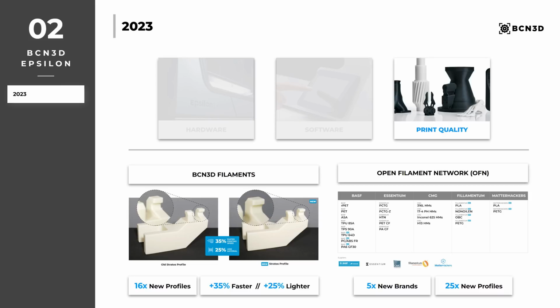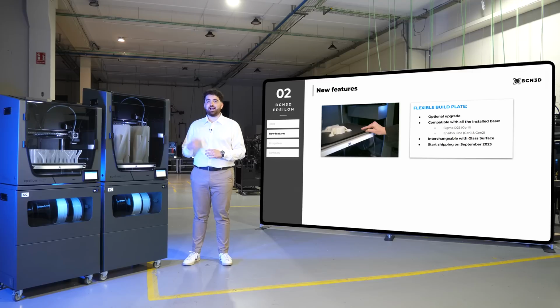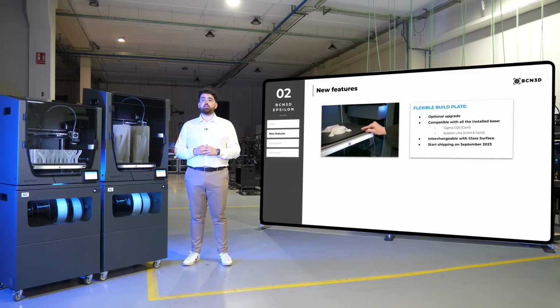Despite all of those improvements that I just mentioned to the Epsilon line, today we're delighted to announce a new product for Epsilon, a flexible build platform. The flexible build platform will allow customers to remove prints after printing even faster. And most importantly, the flexible build platform upgrade kit will be available to all Epsilon users, both Gen 1 and Gen 2, including as well Sigma D25 customers.